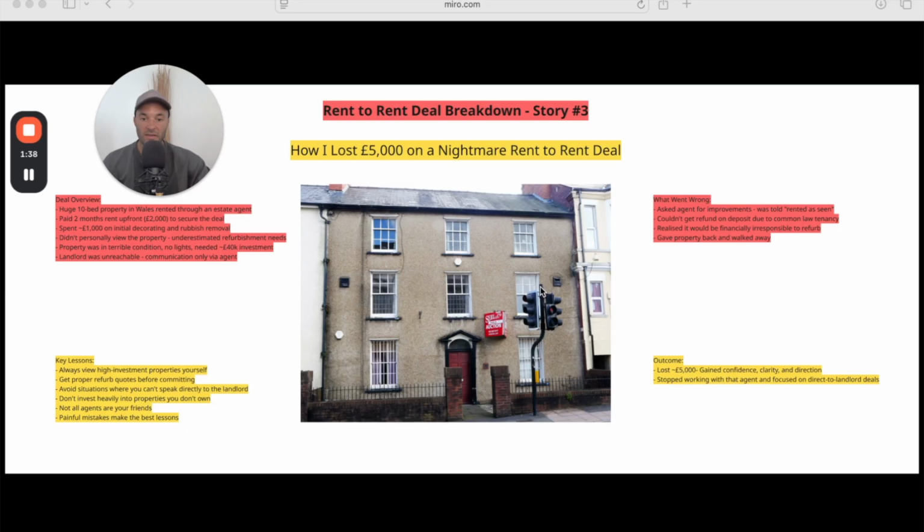So I'll take you back 7 years ago, just to set the scene. Similar to my other nightmare rent-to-rent properties, this was my first year of doing rent-to-rent. I didn't really know what I was doing. I was still very naive. I didn't really know the rules and regulations. And at this point, I felt like I had become friends with an estate agent, quite a big established high street estate agent in Newport. I had rented a few properties from them. I thought they would only send me properties that were perfect for my rent-to-rent business. And oh, how wrong I was.